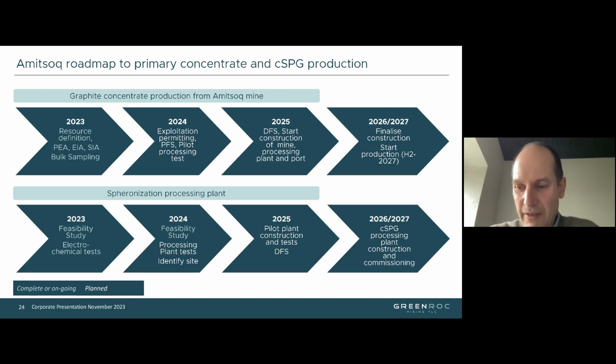The indications that, for instance, first of all, the demands in the market, but certainly also the Chinese restrictions on graphite export.